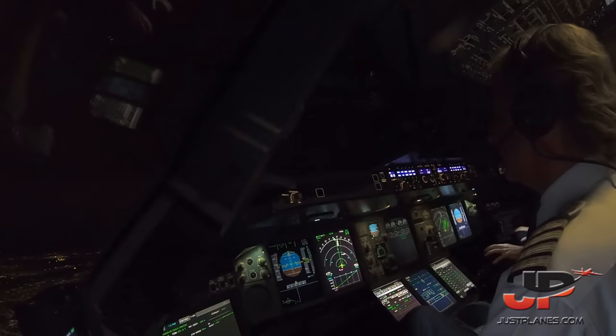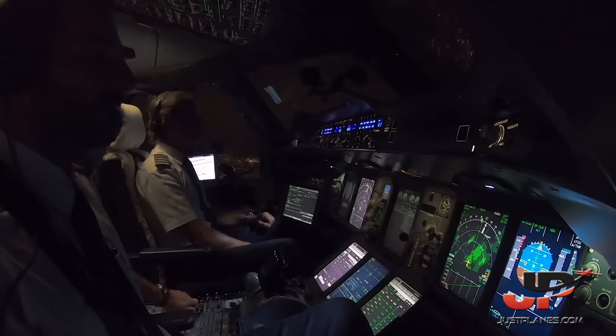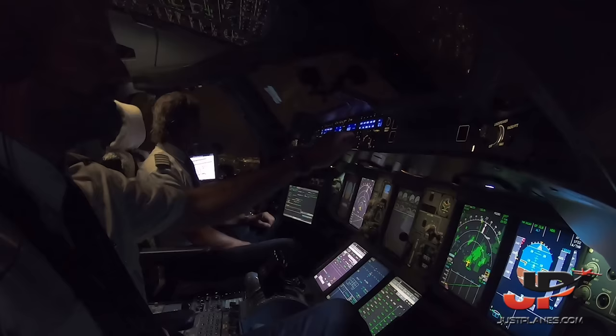Warning 6 Golf Golf, establish 27 right. Warning 6 Golf Golf, good day, clear to land runway 27 right. Flap 0. Wind 100 degrees, 3 knots. Speed check. Clear to land 27 right, warning 6 Golf Golf. Flap 0. 520, cross runway 27 left, after crossing, contact ground 121.78. After crossing 121.78, cross 27 left, 520.